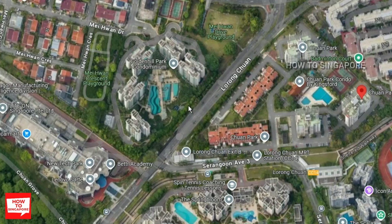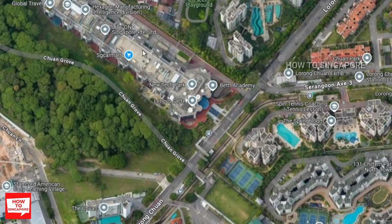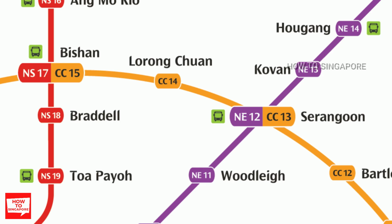In terms of amenities, the closest one is a new tech park, which is this one. Recently, it has been redeveloped, so there are several restaurants and shops there. But if you want a wider variety, then Junction 8 at Bishan or going to Next Mall at Serangoon would be your best bet.